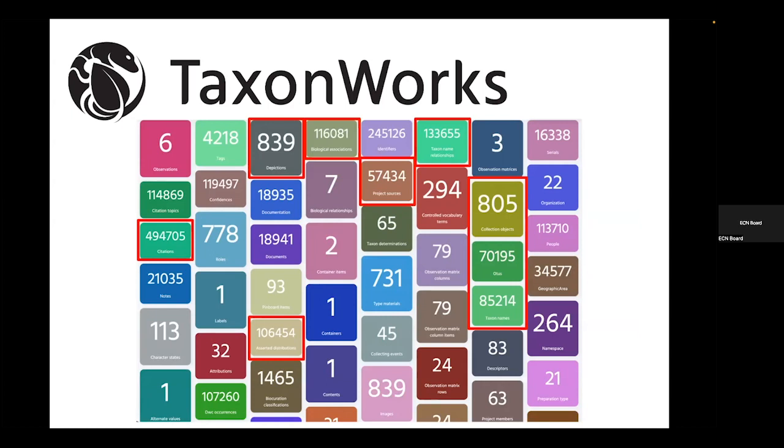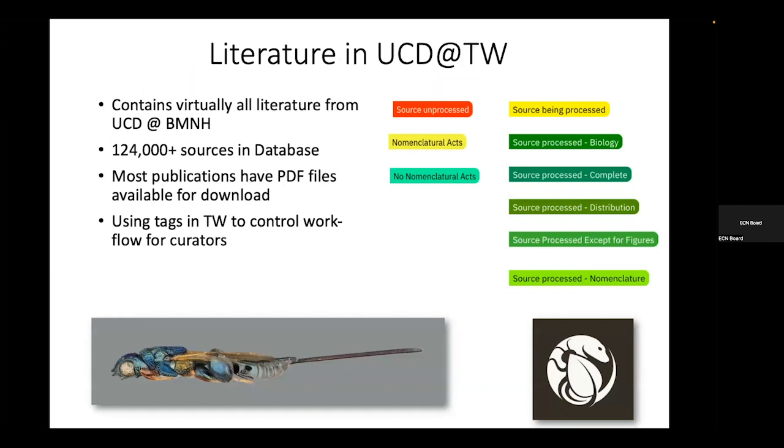It's quite large. I'm going to focus on the literature, the sources aspect of this. The TaxonWorks database of UCD contains all of the literature, or virtually all the literature, from the BMNH site. That's over 124,000 sources. And most of these publications have the PDF available for viewing. And if it doesn't, we go find it and make it available for viewing.